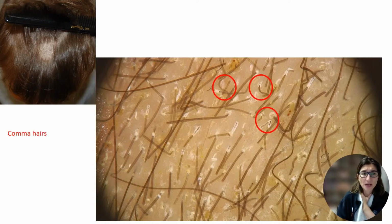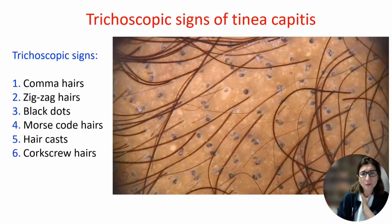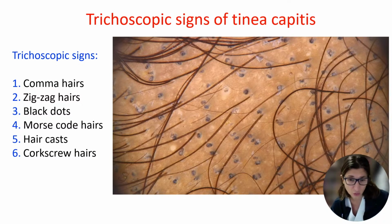In this case, we have comma hairs, Morse code hair, hair casts, and also zigzag hair. This is a sign of tinea capitis. Trichoscopy signs again are well recommended to look at to do the diagnosis and to start the therapy. It's better also to have a culture examination to confirm the specific species.